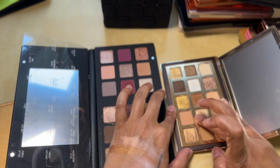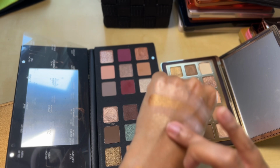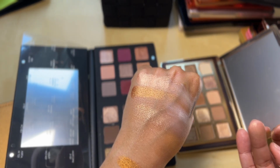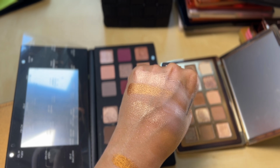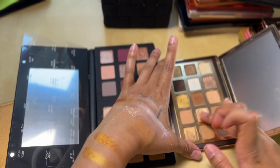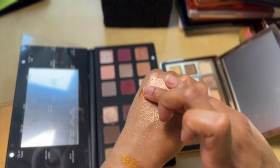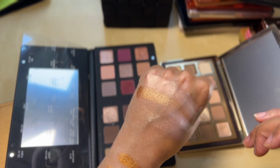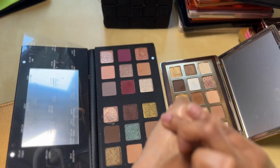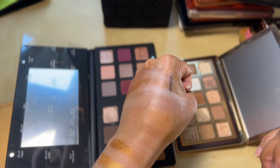Let's try this one. This one has a different texture. It doesn't really have a fully clear base, but it is a lighter base. You could probably pat that on top of, let's see if you could pat that on top of, focus please, this one. And that kind of elevates the look a little. Maybe, perhaps, maybe not.